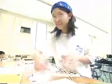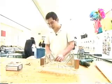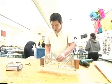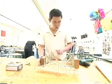The bridge contest is 3 days from now. So this is basically the last meeting we're gonna have together. And after this, whatever input we get from testing them, they're pretty much gonna have to do it on their own at home.